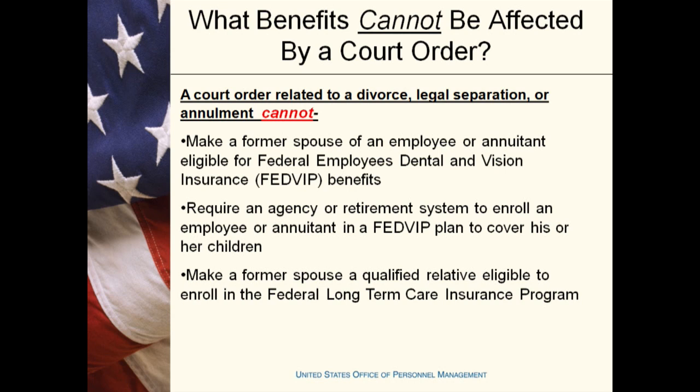There are a few things that a court order cannot do regarding the benefit plans that are administered by OPM. Particularly those, the FEDVIP programs, the dental and vision insurance programs that are administered by OPM. Court orders cannot make a former spouse eligible for those particular dental and vision plans. It cannot require the agency or retirement system to enroll an employee or an annuitant in the FEDVIP plan to cover the children. So really, in short, FEDVIP plans are not part of the court order. They're not currently anything that we will administer in court orders at all.